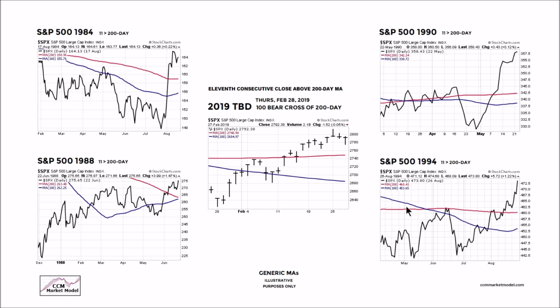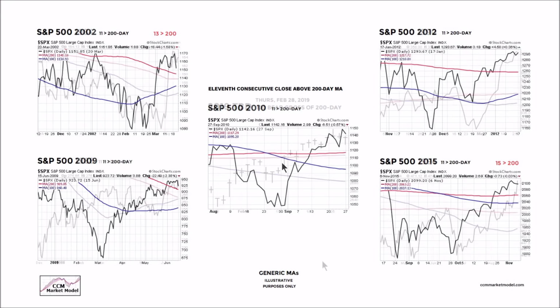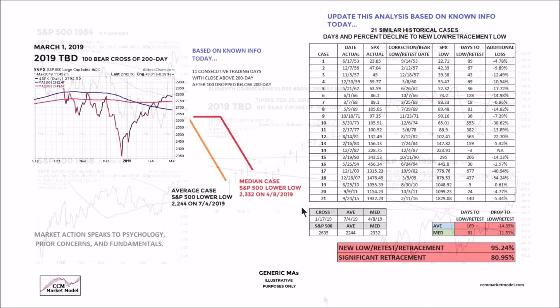1984 up to 1994. And the last 5 cases are shown on the screen here, including 2010. Thus, it might be helpful to know in the present day what happened next in the other 21 cases after the 11th consecutive close above the 200-day moving average, following a cross where the 100 dropped below the 200. So we flip these 21 cases and analyze them now based on the known information that we have in hand today.